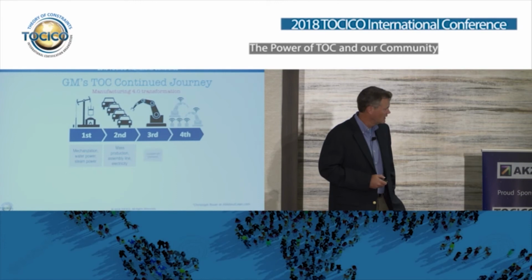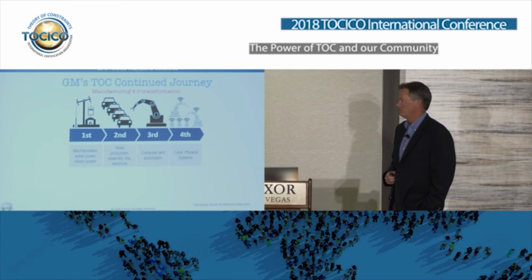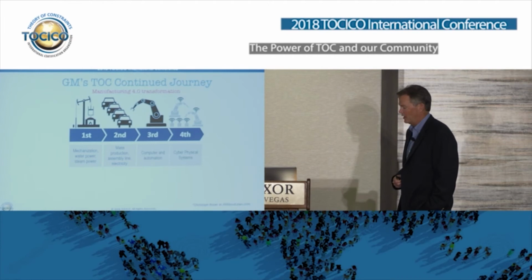And then in the 70s and 80s, we had the computer revolution and much more automation on our production floor. And then finally, as we look towards what will be the fourth major revolution, that's expected to be cyber-physical systems with machines and humans and stations communicating with each other, with the internet as the backbone of that communication system.